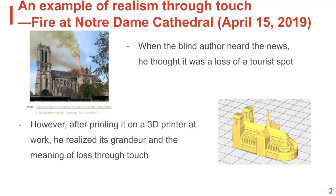You may know the fire at Notre Dame Cathedral. When the blind author heard the news, he thought it was a loss of a tourist spot. However, after printing it on a 3D printer at work, he realized its grandeur and the meaning of loss through touch. This is an example of realism through touch.